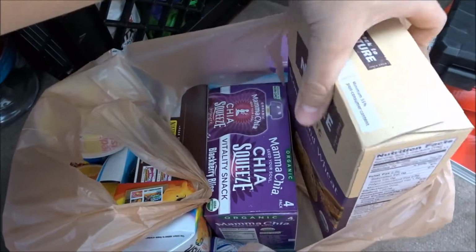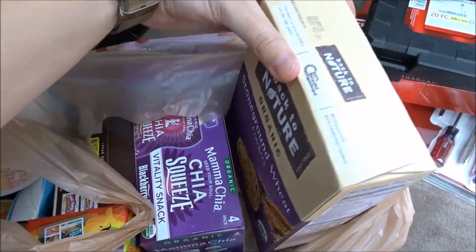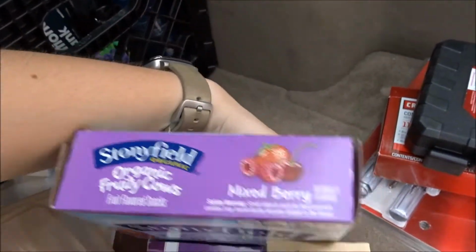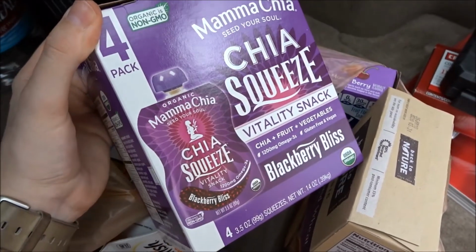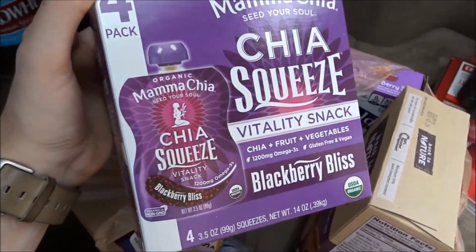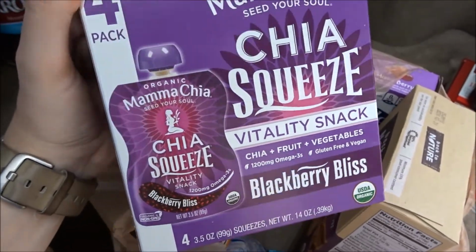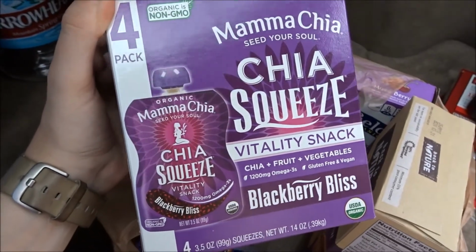So in here I've got some crackers that look somewhat healthy, so you know, that's all good. Some organic fruit snack things. Some chia squeeze stuff. I was looking at the squeezy applesauce because I was like, oh, that's easy to eat on the road, and I saw this and thought it looked interesting. Blackberry Bliss sounds good. And you get chia seeds, fruit, and vegetables, so I thought I'd try that out. I feel like it's either going to be really good or really bad.